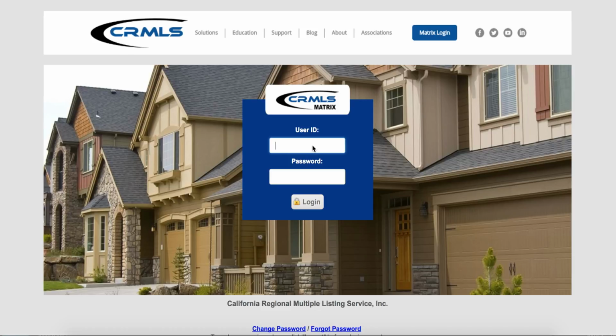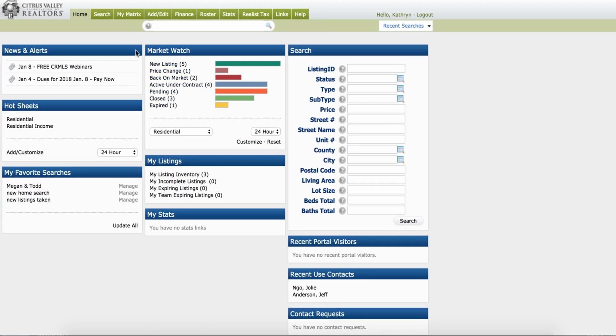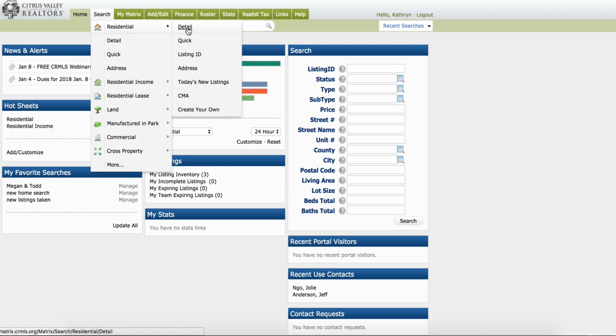First thing we're going to do, step 1, is log into MLS, which I think everybody should know how to do. Here we go, see our MLS. And step 1, we start at search. Okay, residential detail.